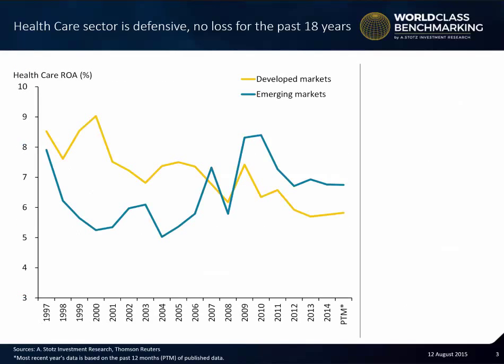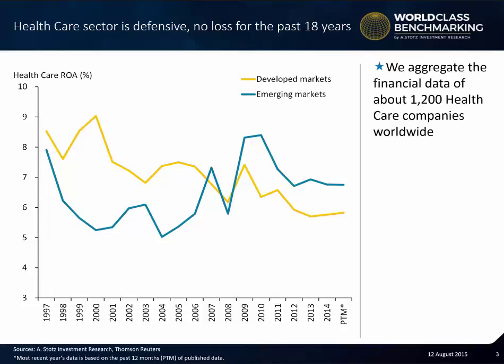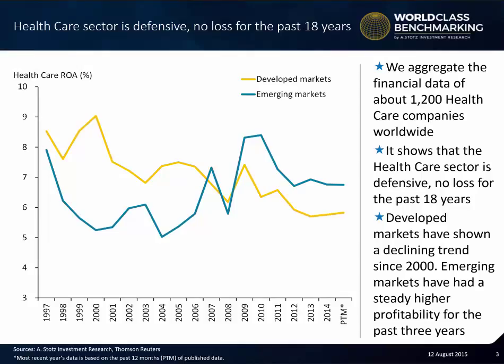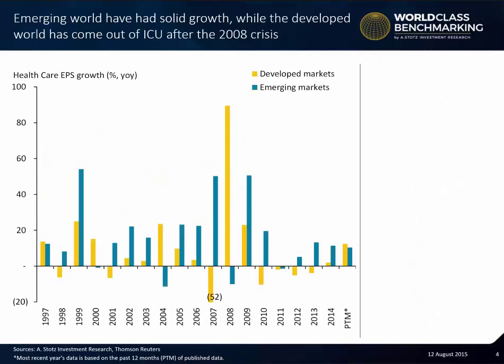If we look at the sector, we can see the ROA in this case has never gone negative and has been between, let's say, 5 and 9% over the last 20 or so years. This is an aggregate of 1,200 healthcare companies across the world. What you can see is that the developed markets, the yellow line, has been steadily falling over time, but I would say not a disaster. But the performance has been weaker on ROA than emerging markets. So that's profitability. Now let's look at growth.